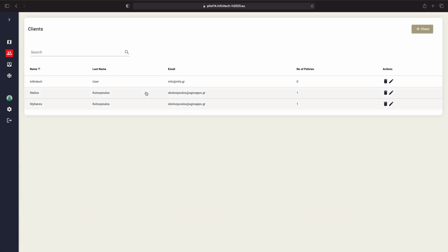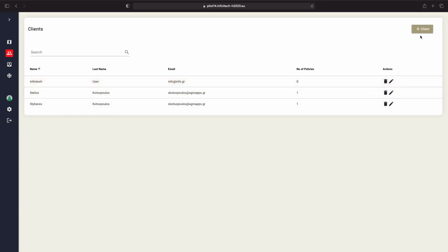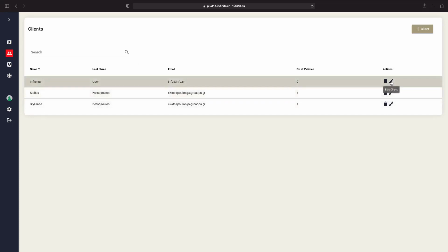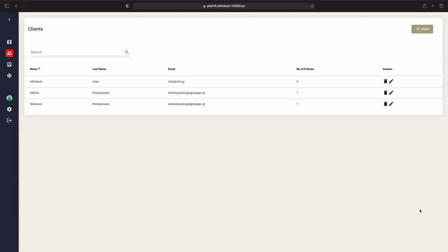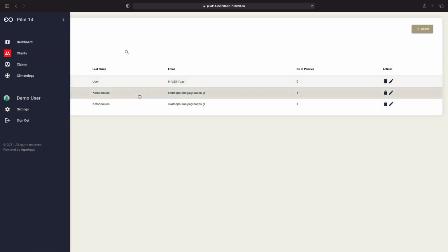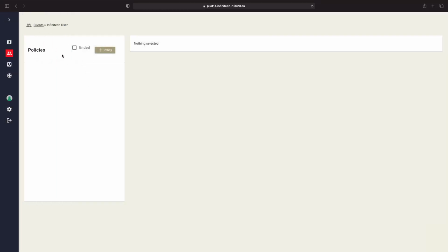They save the client and then he's available to insert within this any other details. If by any chance there is an error, we can at any given point return back and edit. And now we have the full client. We go back on top of the client and we can start entering the policies and inserting the parcels under which the contract is active for.